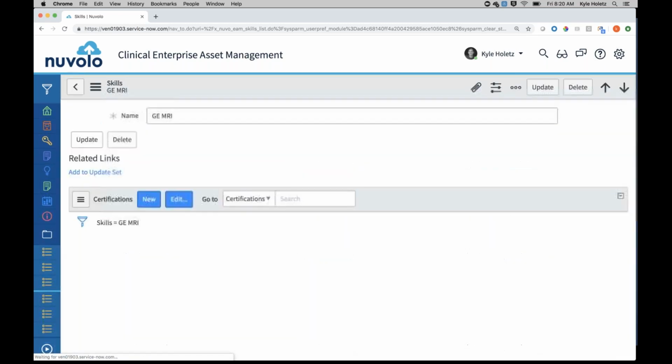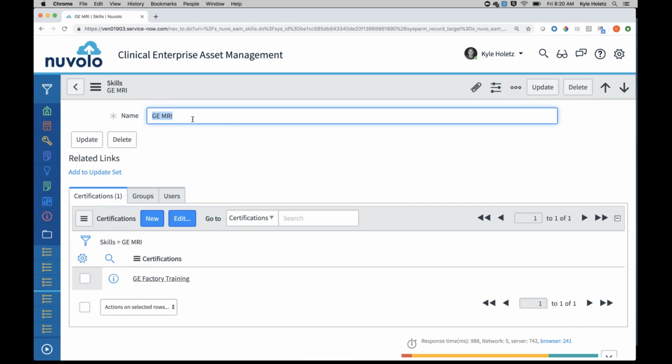If I use a GE MRI example, what you'll notice is it's very simple. You'll be able to define your skills. You might call them different things. They could be different groups serving different departments, and you might want to call those skills out differently. Going down below, inside of a skill, the skill can be a part of a certification. So one certification could include 10 different skills. You'll see this one skill, for example, is linked directly to our GE factory training, which we mentioned earlier. Additionally, you can reference those skills directly to particular groups.